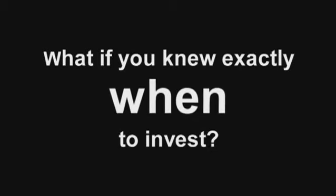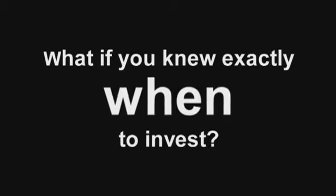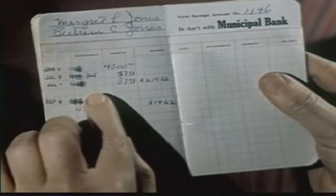What if you knew exactly when to invest? Interest rate returns from banks are disappointing these days. And the stock market is a roller coaster ride with no guarantee that you won't lose your shirt. The average investor today is often an unwilling participant in the stock market casino who has no choice but to gamble his IRA or 401k life savings in an incomprehensible and risky trading environment.